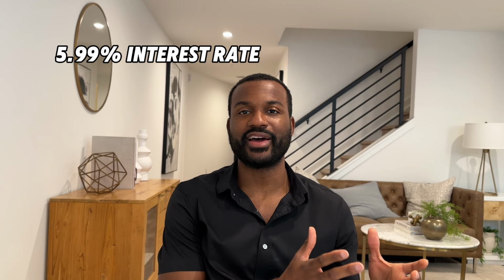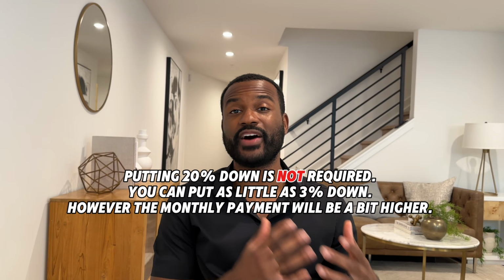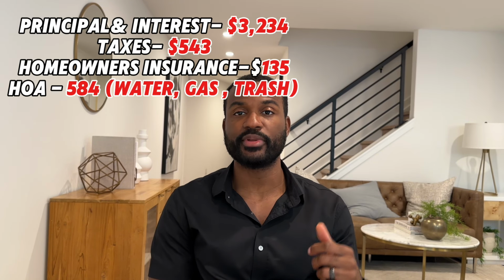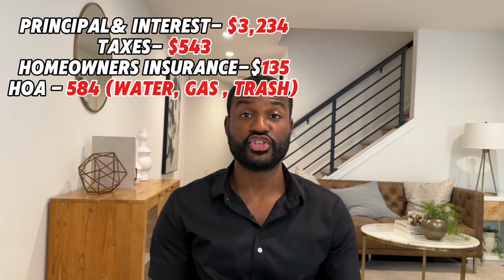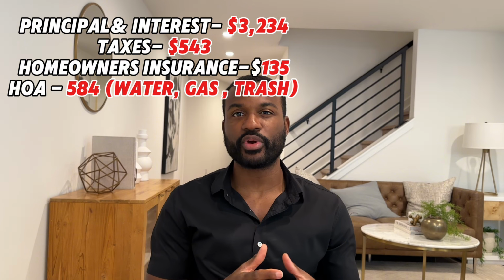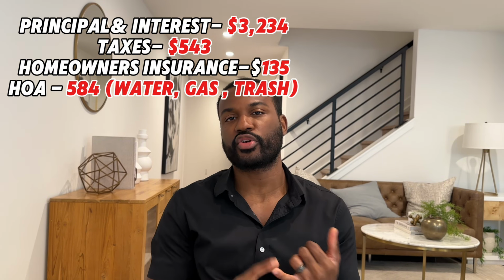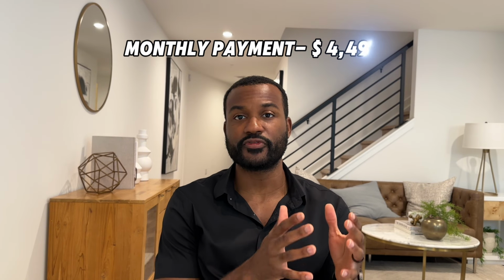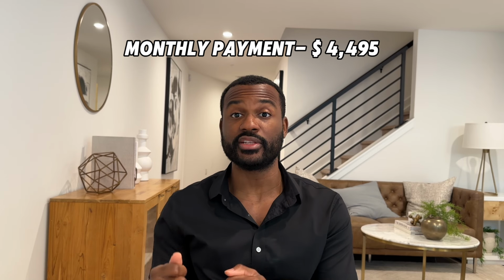So we're going to use a 5.99 interest rate, and we're also going to use a 20% down payment for this unit. So at a 5.99 interest rate, your principal and interest payments are going to be $3,234, taxes $543, insurance $135, and there's an HOA fee for this unit of $584 a month that covers water, gas, trash, and the common areas. If we add that up, the monthly payment for this unit with 20% down at a 5.99 interest rate is going to be roughly $4,495 per month.